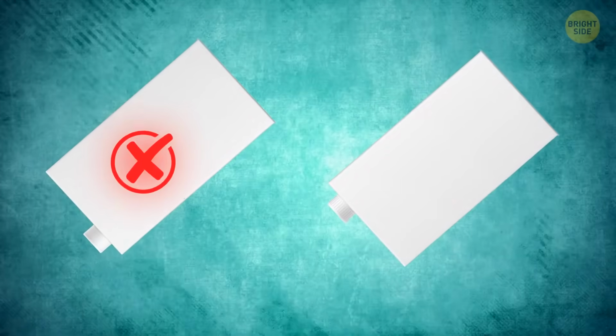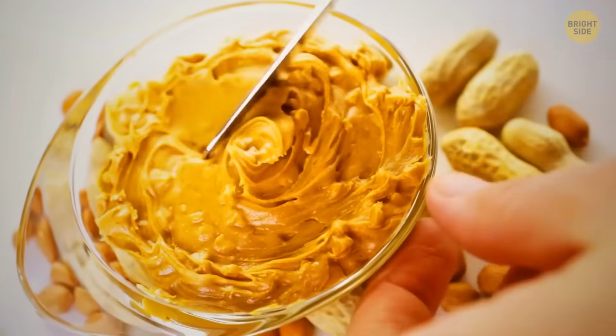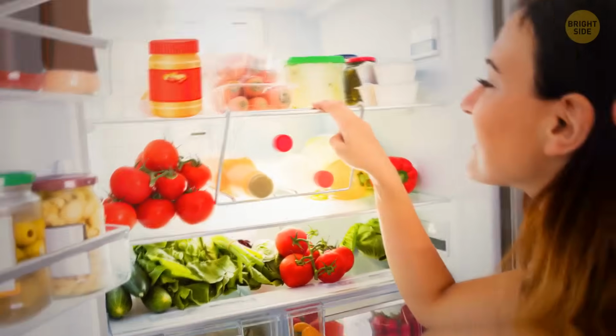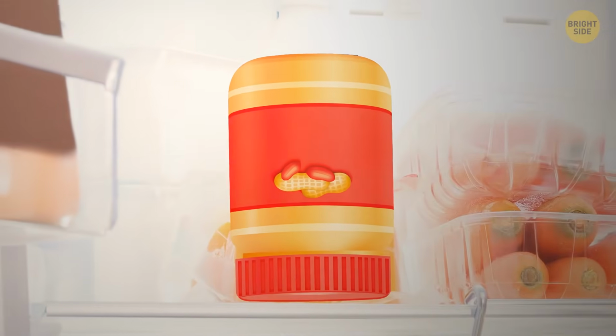To avoid spilling juice right onto your t-shirt, try pouring it from the other side of the carton. This way, it sloshes less and it's easier to control. To enjoy fresh and soft peanut butter, store it upside down. This way, the oils won't stay on the bottom all the time and distribute evenly in the jar.